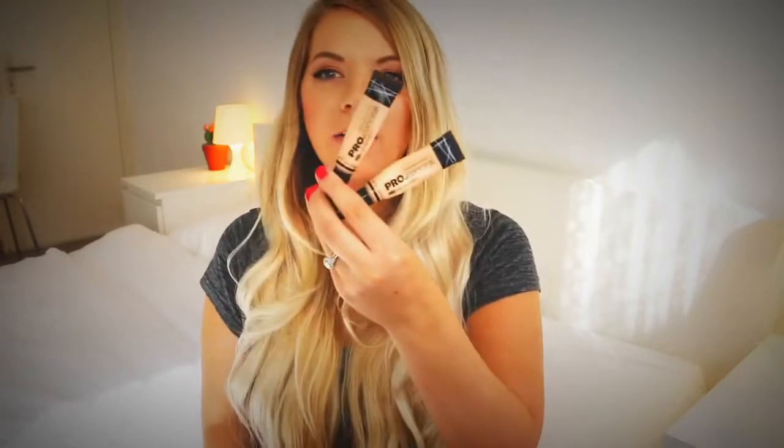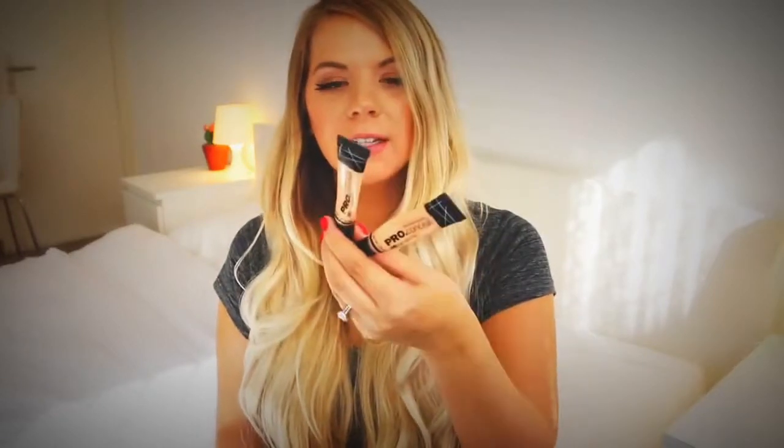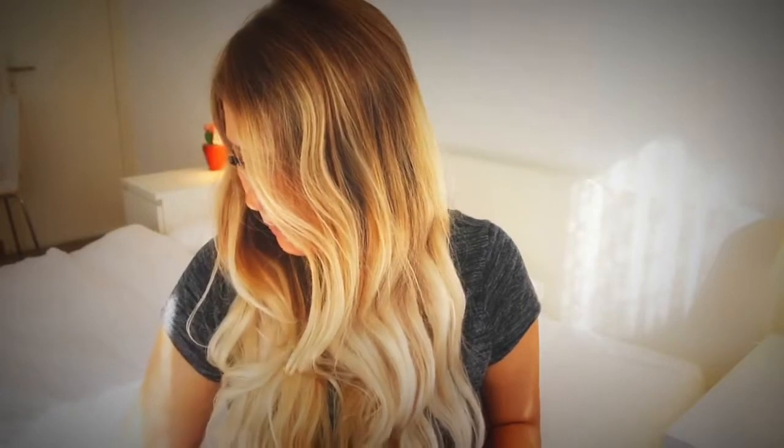Moving on is my LA Girl Pro Conceal High Definition Concealer. Obviously, I love this. I have two tubes here. I've already used two or three. So I really hope that this stuff is cruelty-free because I really like it. LA Girl, it passes, guys. Cruelty-free. Very exciting. So it looks like now I have my new base routine until I find a new foundation. So that's good. And the Real Techniques sponge, I know for a fact that Real Techniques is cruelty-free and vegan, so I'm gonna keep that.